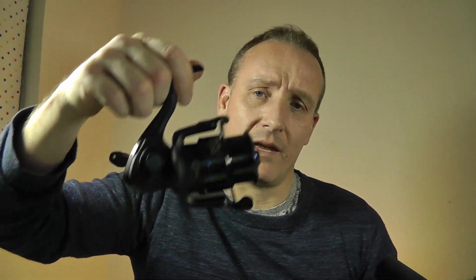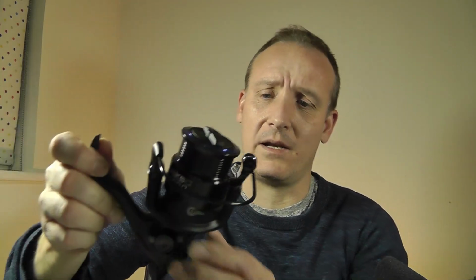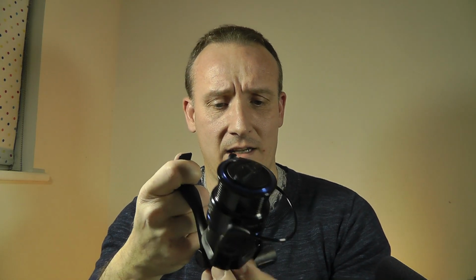They look the part. They look smart. Like I say, they look a lot like the Aquos range of reels from Matrix. So the design seems to be nice. Very easy to locate the catch underneath, which is sometimes a problem, that they're a bit too stiff or a bit too hard to get your finger to. If you want to change it up while you're playing a fish, that's absolutely fine.